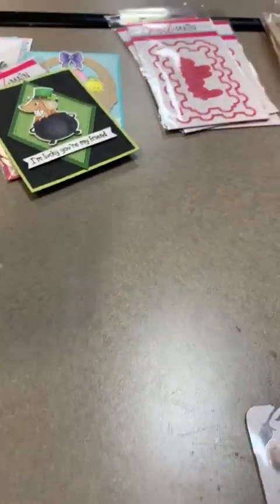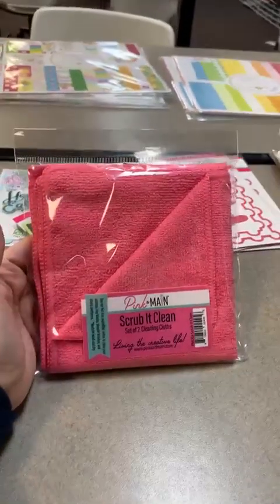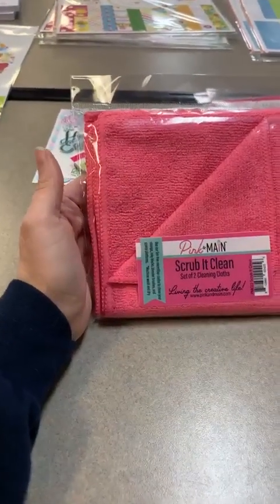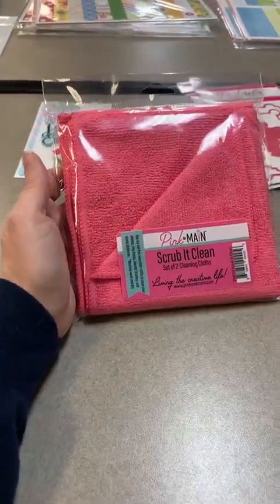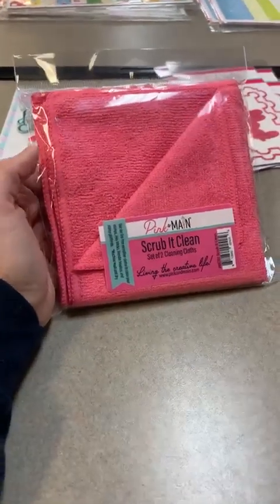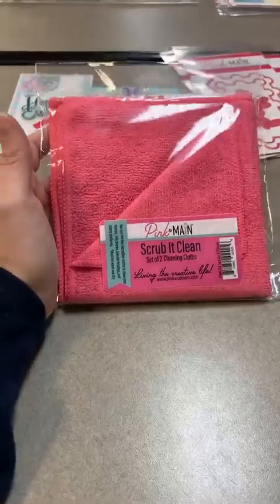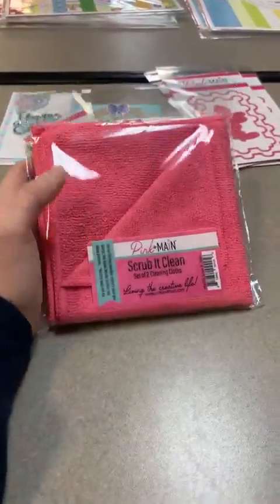Okay, just some fun little restocks. We got back in the little microfiber cloths that Pink and Main does. I love these. I use them for quickly just wiping ink off my stamp. Maybe I don't want to clean it completely. It takes the ink off perfectly. I use it when I am using my blending brushes and I'm switching colors. I use this as well to pull the ink out. It just pulls ink out really, really well. I use it to wipe my surface off as well whenever I'm working.